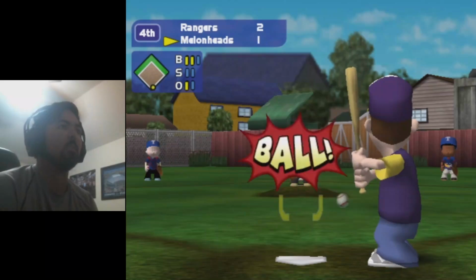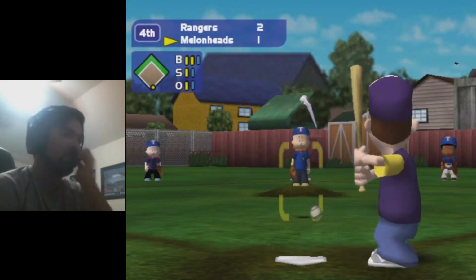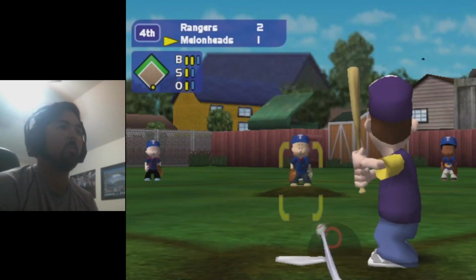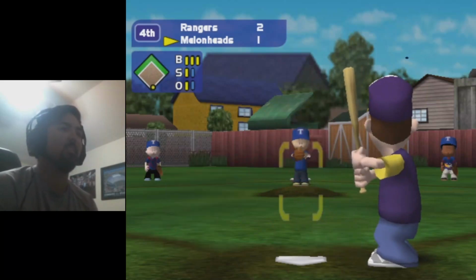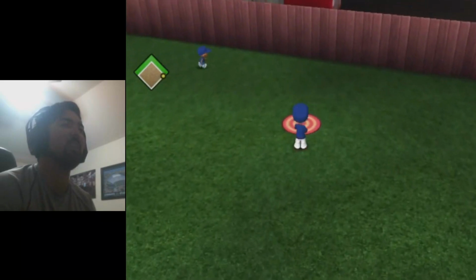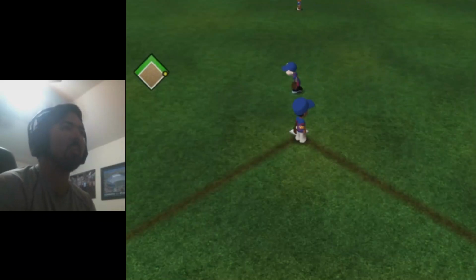Here it comes. Ball two. Here's the windup. Pitcher struggling to find the zone now, but he swings at that one. It's 2-1. Ball three. You know Tome wants to hit. And Tome shows why he wants to hit. But it's dropped by the right fielder. And the Melonheads get a break.